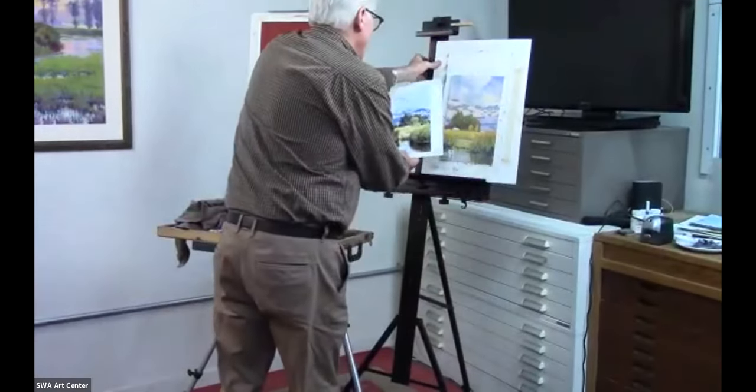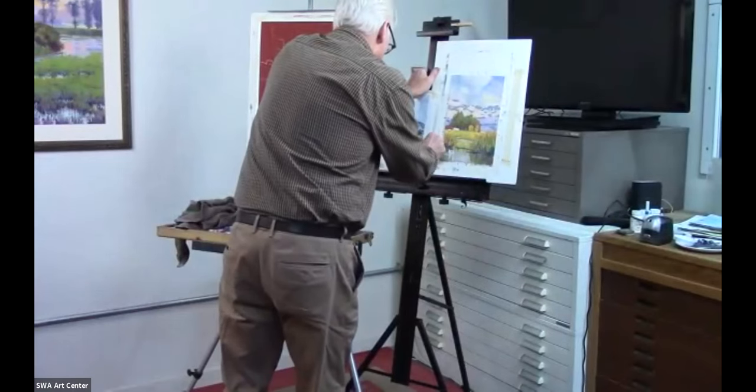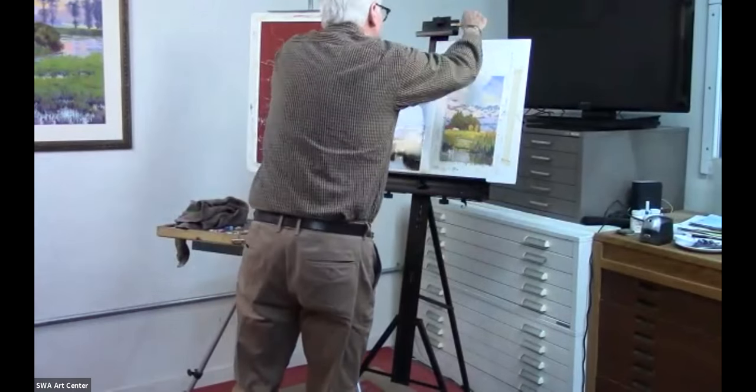So as I progress, I'm going to be working from both the photo reference and the pastel that I did.